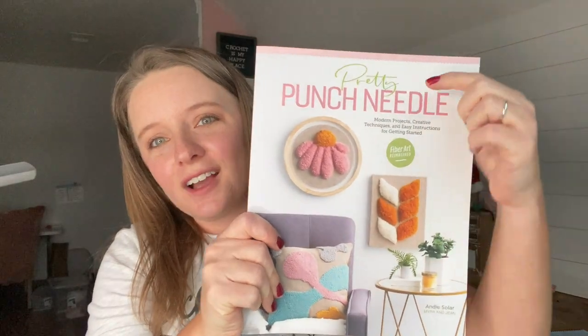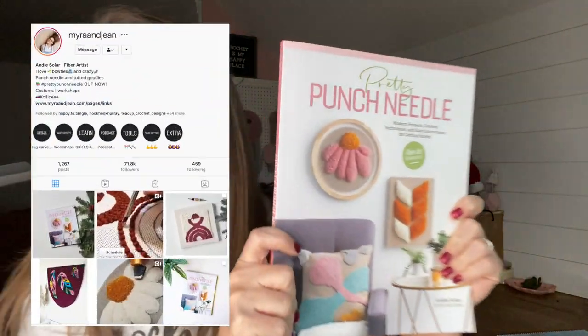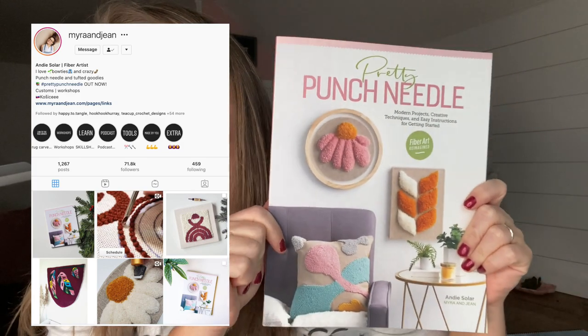Now, our very last thing on this year's list, the 20th thing on 2020's Christmas for Crocheters gift list is, drumroll please, another book. I have some unbelievably talented friends. This book is called Pretty Punch Needle, and it is by my friend Andy. She just released it a couple months ago. This is her first time releasing a book.